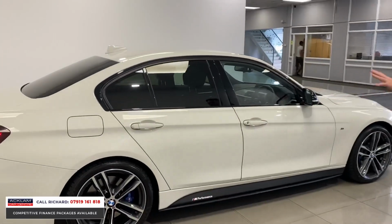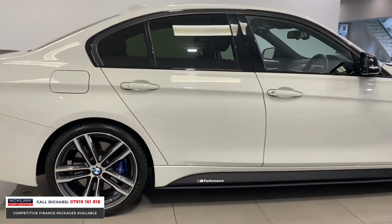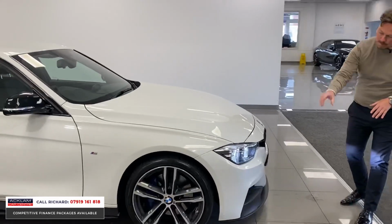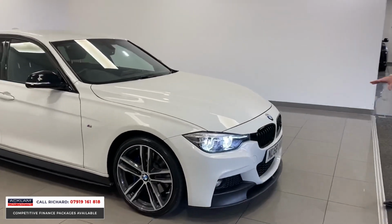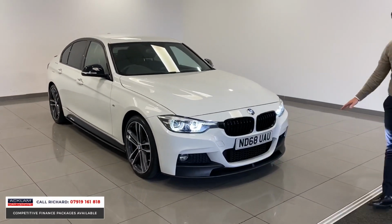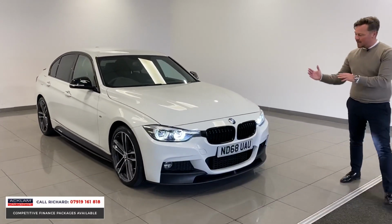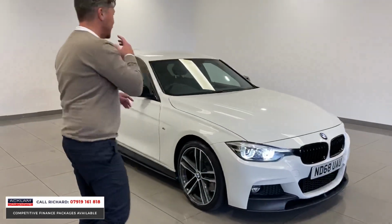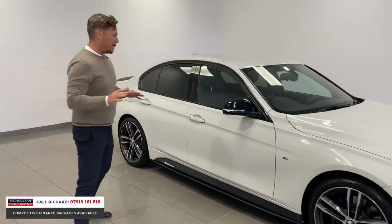The 19-inch wheels, blue M Sport braking calipers, even the lighting system to the front, BMW high-performance headlights with those beautiful crystal running lights, which look ultra-modern. Black kidney grills, then that lovely diffuser at the front, M Sport diffuser, giving the car a completely different aspect to a normal 3 Series. The car is beautiful, and I mean it.